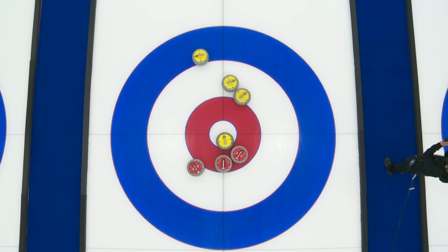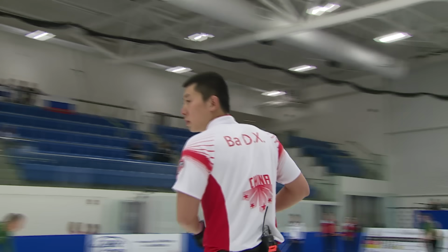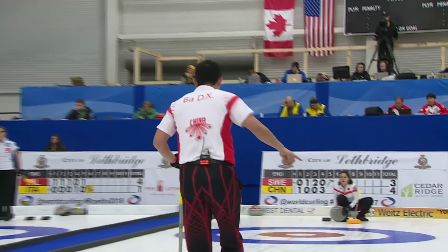We'll see if China can capitalize here. I'm not sure if Sweden has a shot for one as it lies. The question is, does China want to risk it and try and get a second shot in there? I think this is the situation where you have to kind of not be too greedy and understand that scoring 1 here is still really good for China.